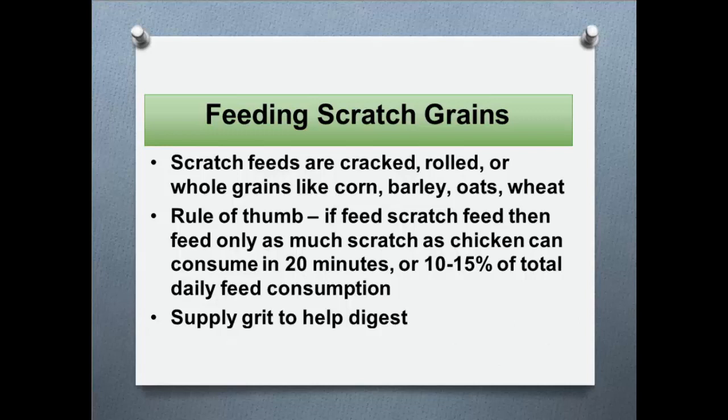Feeding scratch grains is really just for you to feel better that the hen is out there doing what hens do. But you don't need to feed scratch grains, okay? And with chickens, the general rule of thumb is to make sure you supply grit to them. They don't need grit with a mash type feed, but they're going to be out there pecking around at other things, and especially if you decide to feed some scratch grains, you've got to have the grit out there for them.